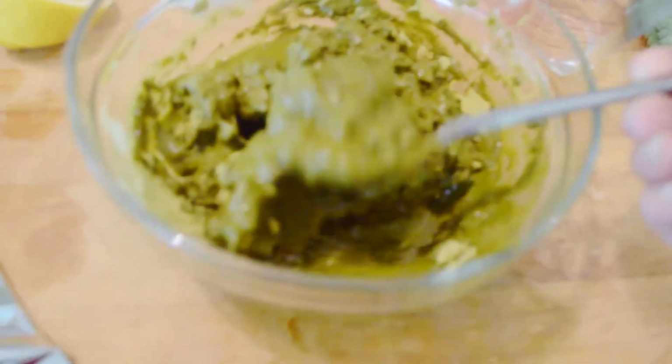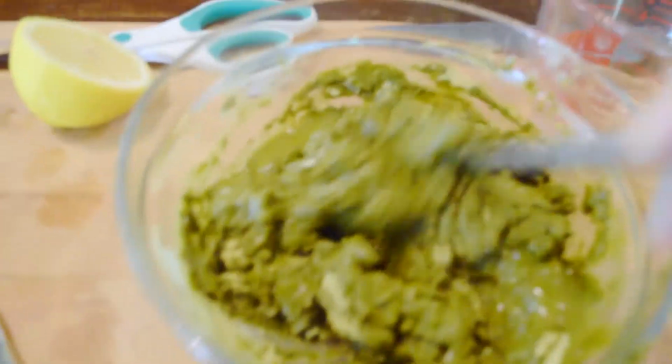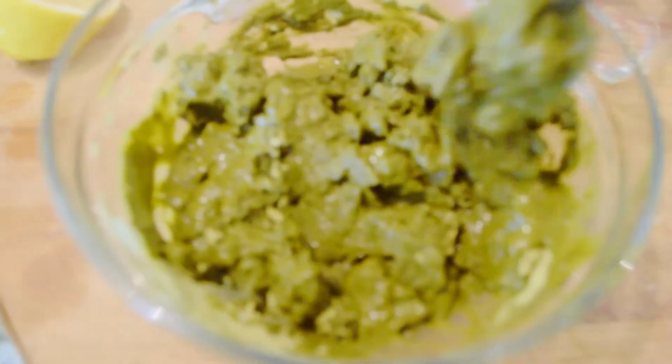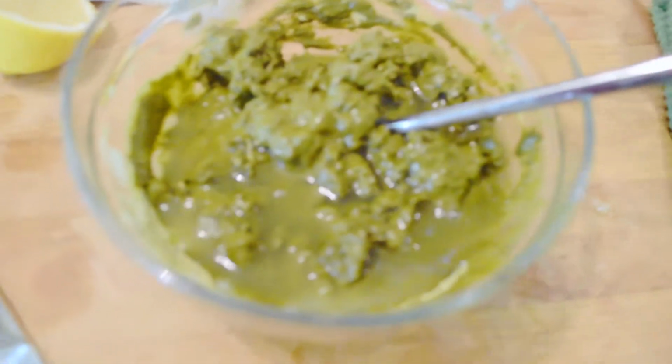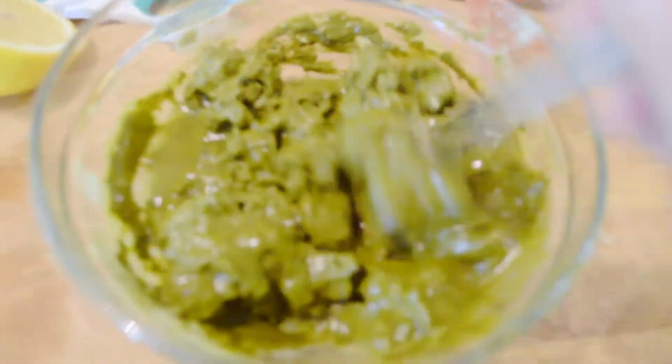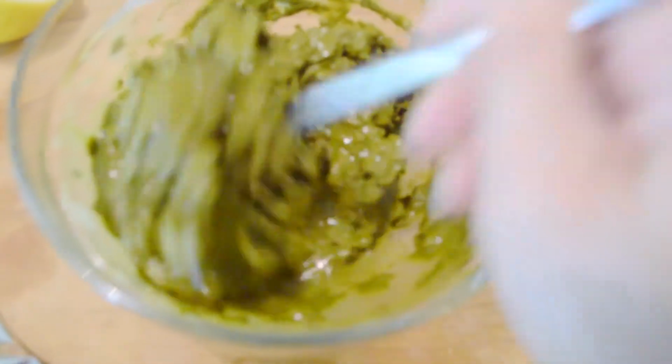So right now I have just over a cup of water in here along with my lemon juice, and it's starting to get that good moist, chunky kind of texture to it, which I know still needs more blending. So I'm going to set the camera down for a minute. It's hard to do it with one hand. Let me see what I can do here.